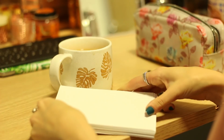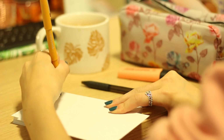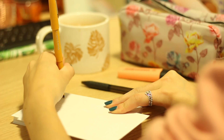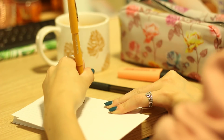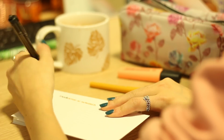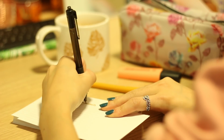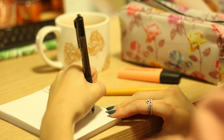So the next thing I decided to do was to make some revision cards on statistics because I literally struggle with it so bad, and I feel like flashcards are the best way to revise something like that. So I was just making some flashcards of what we'd done in the lecture that week, and basically just summarising everything and helping me to understand everything so much better, because honestly maths is the bane of my life.